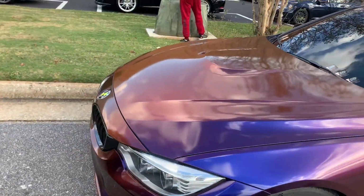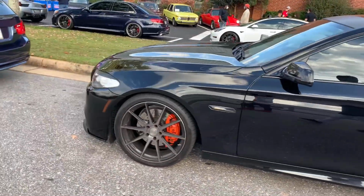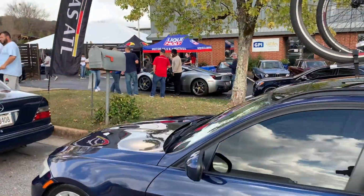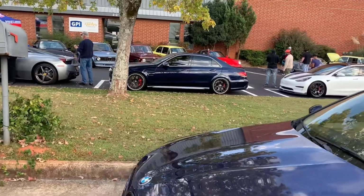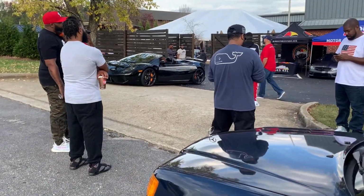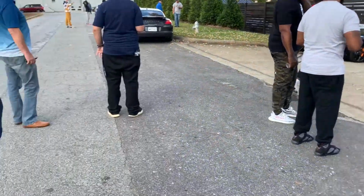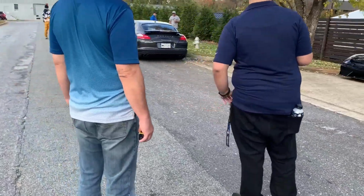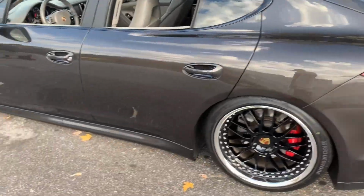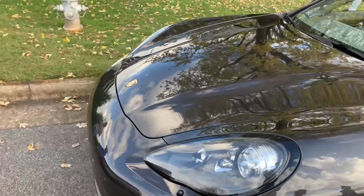Oh my gosh, that is crazy. Then you got the all blacked out BMW. Oh yeah, you got the Tesla. You got the Ferrari right there. I skipped the Benz. Whoops, my fault, Benz. Then the Lambo. Got the Lambo. Jeez. Top down and all, but Ferrari, man. Look at this Porsche, though. Look at this Porsche. Sheesh.